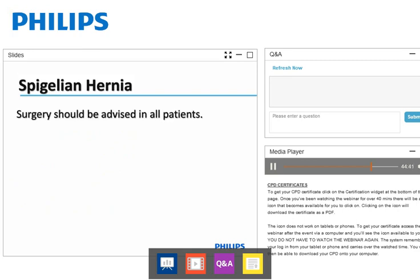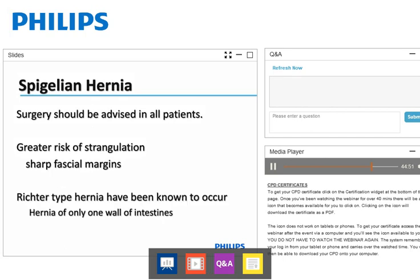As I said, surgery is often advised in most of these patients because there is a greater risk of strangulation. And you can commonly get what's known as a Richter type hernia, where you get herniation of only one wall of an intestine, and that obviously can lead to ischemia of that intestinal wall, which is obviously now a bit more of a serious medical issue.